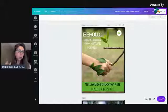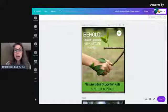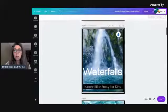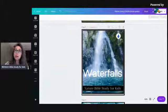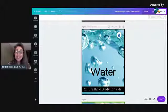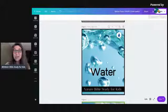So behold, we've got waterfalls. Look at this. Let me pull the tab over so I'm looking at the right thing. I am so unbelievably blessed by these. Look at this one, waterfalls. This one is all about the different kinds of waterfalls, being under God's grace, under God's glory. It's fantastic. Check out this next one, water. All the different things about water because God is the living word. So amazing.